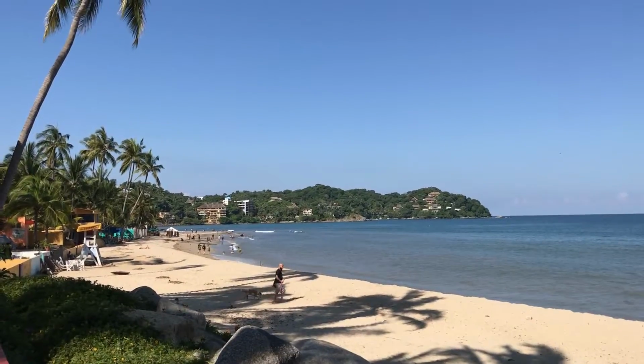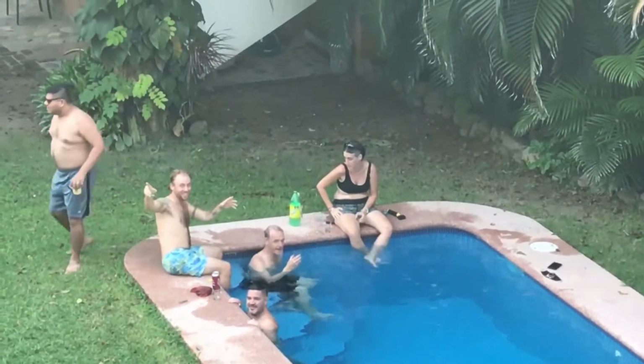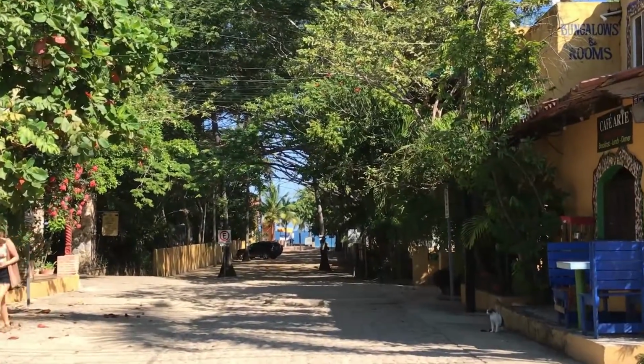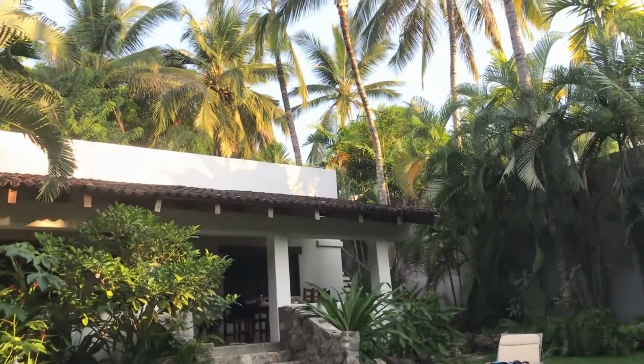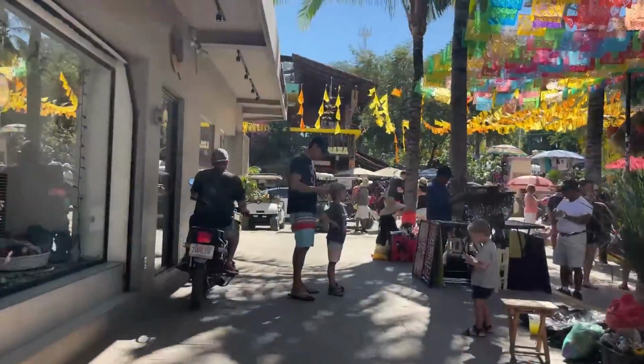I'm so torn about my feelings about Sayulita. The first time I went there, it was October, a couple of years ago. It was much quieter. I went with a group of blogging friends, so we were there having a really good time, letting loose, enjoying the nightlife scene there. And when I went back this time, it was Christmas week, and it's so much busier.